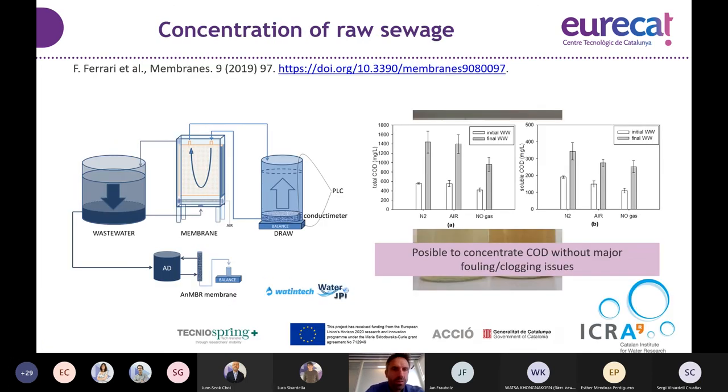And then what we've been doing here, also in collaboration with ICRA, was a concentration of raw wastewater. The idea was to evaluate this larger scale submerged plate for raw wastewater concentration. What you can see here is the initial raw wastewater, and in that case it was after 3 times concentration. So we didn't reach 20 times like Emil mentioned, which seems very ambitious.